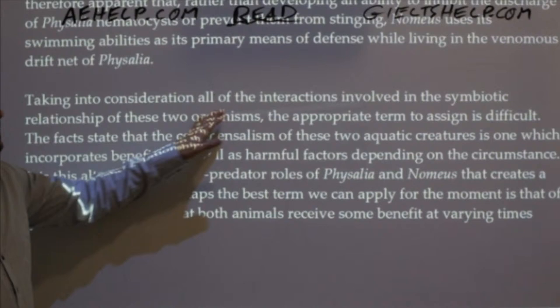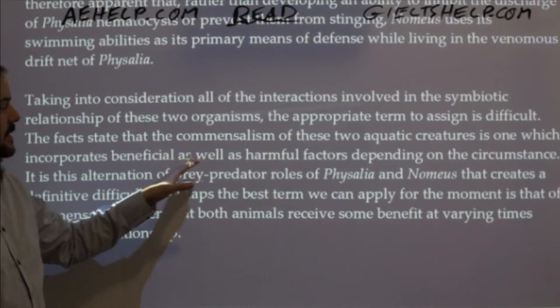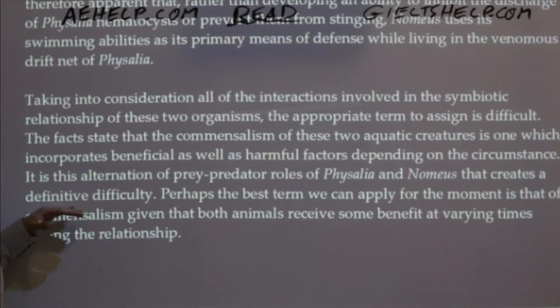Taking into consideration all of the interactions involved in the symbiotic relationship of these two organisms, the appropriate term to assign is difficult. The facts state that the commensalism of these two aquatic creatures is one which incorporates beneficial as well as harmful factors depending on the circumstance. It is this alternation of prey-predator roles of Physalia and Nummius that creates a definitive difficulty. Perhaps the best term we can apply for the moment is that of commensalism, given that both animals receive some benefit at varying times during the relationship.